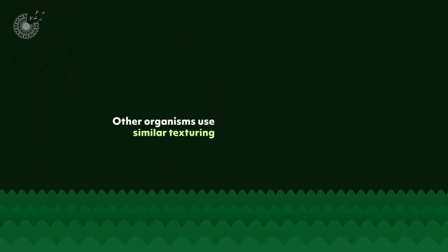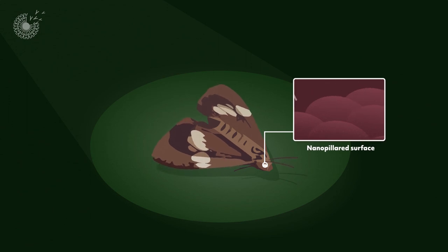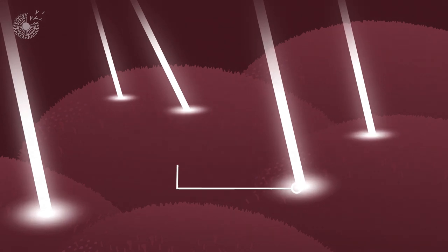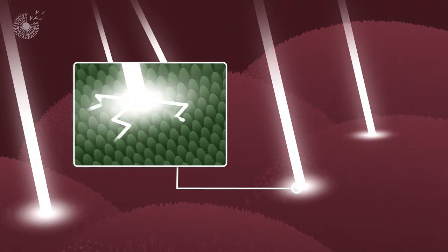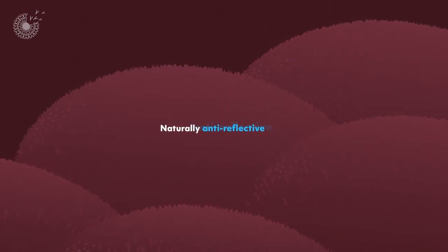Other organisms use similar texturing for the opposite effect. When light hits the eyes of moths, it doesn't bounce off the intricate nanopillared surfaces at all. Instead, the waves get trapped and absorbed in the gradually narrowing spaces between nanopillars, creating a naturally anti-reflective surface.